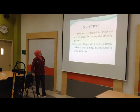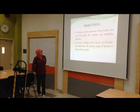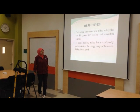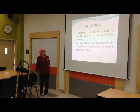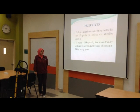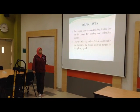Okay, for the objectives of our project, I have two objectives. First, to design a semi-auto lifting trolley that can lift goods for loading and unloading purposes. And second, to create a lifting trolley that is eco-friendly and minimizes energy usage in human lifting of goods.